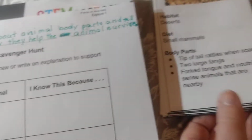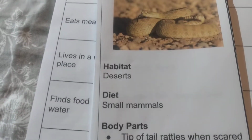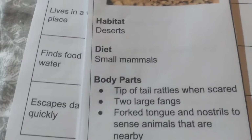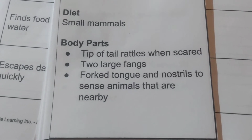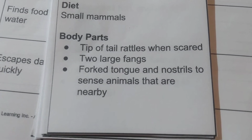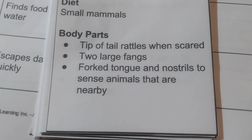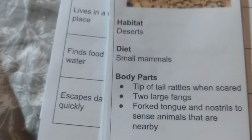So, can climb to get food. Well, I have these nice zoo cards. Let's check this animal out. Rattlesnake. Habitat, desert. It eats small mammals. Body parts. The tip of its tail rattles when scared. It has 2 large fangs. It has a forked tongue and nostrils to sense animals that are nearby. See how his tongue is forked in 2? Well, I don't think he climbs trees to get his food.